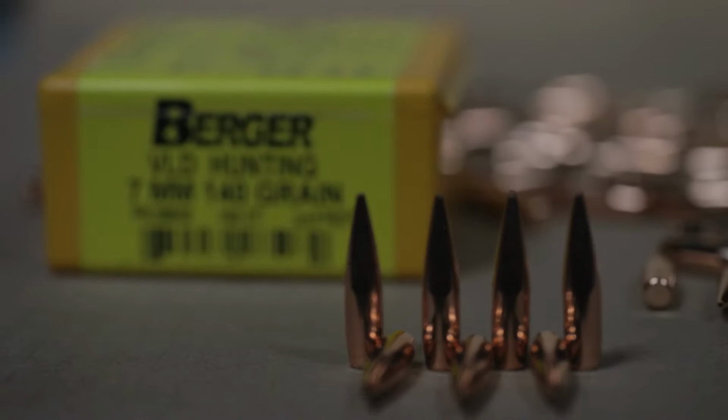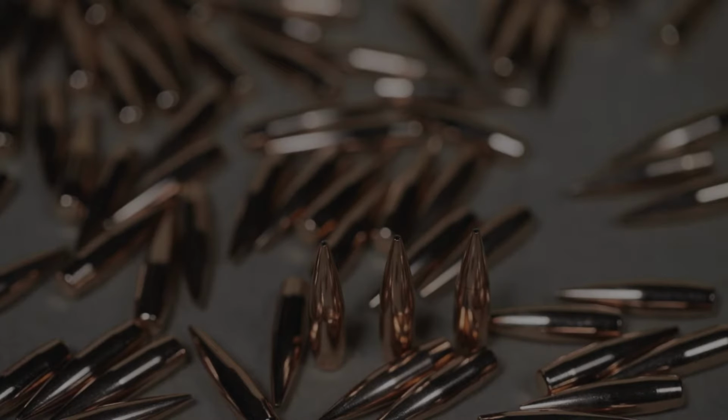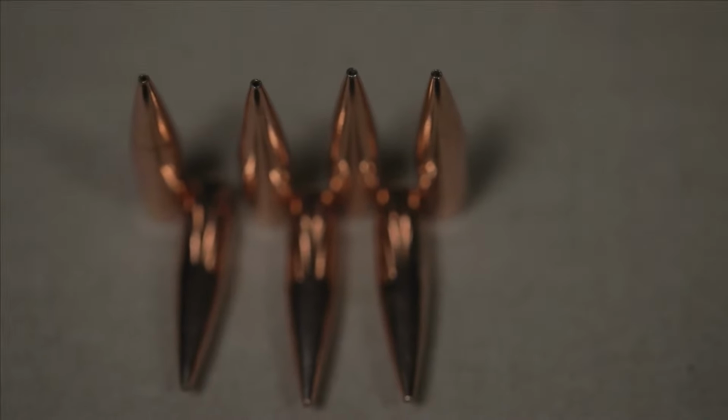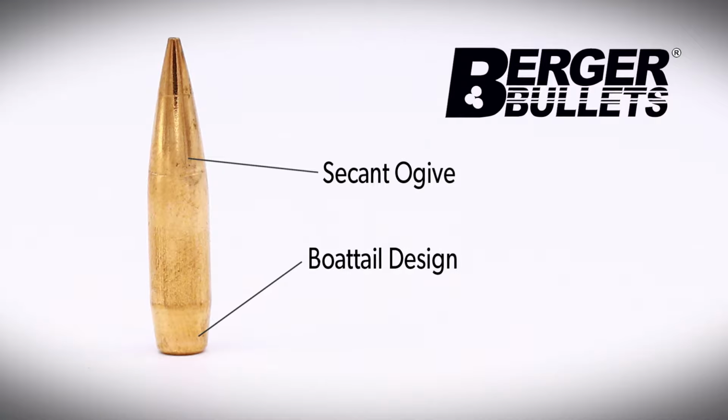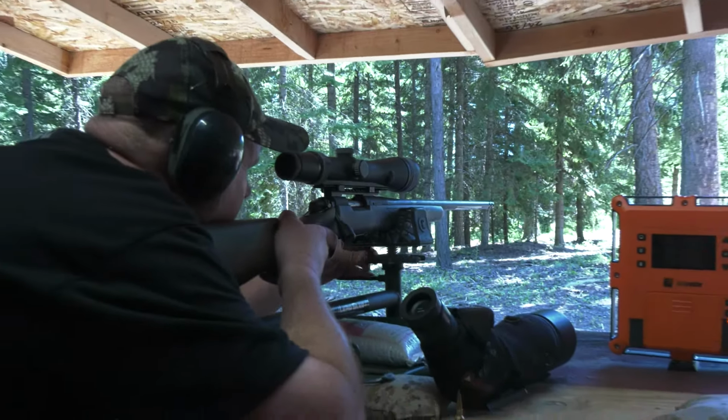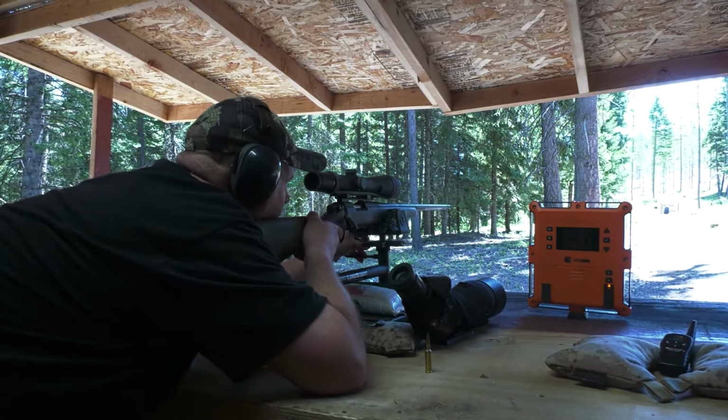Now we will shoot the Berger 140 grain VLD bullet. These are accurate, long-range bullets that feature a boat tail design with a secant ogive. But let's see how they truly perform in the gel block.